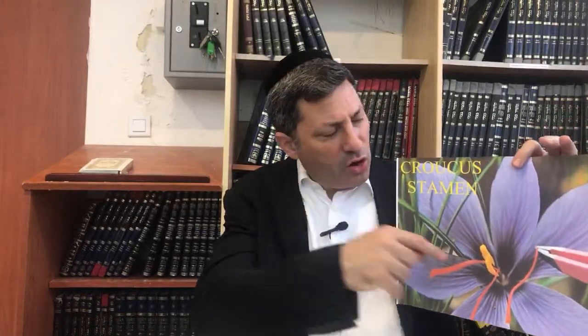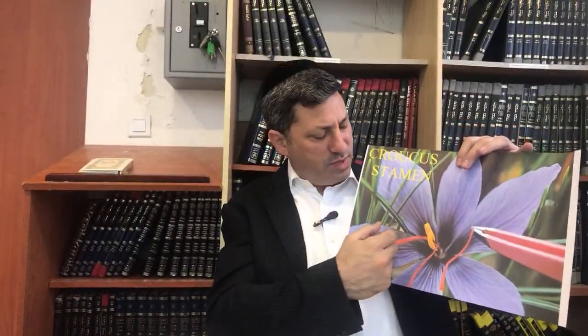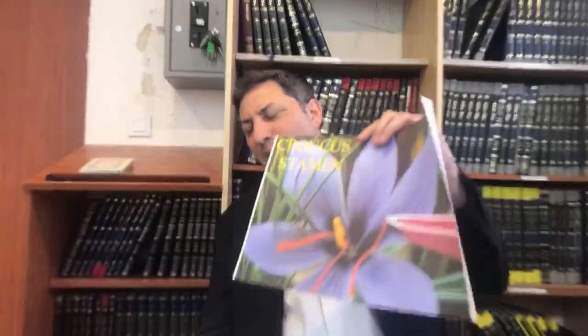And like the karkom, we had this guy that grows in the corner of the garden. Crocus. Like the brilliant color, the brilliant red. But this I printed off from the internet. On my screen it was a really beautiful red. This became a little orangey looking in the print. This one is more red than that one.